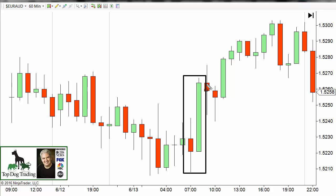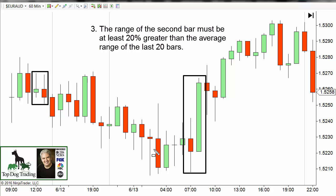You see, for example, we get other bars that are engulfing. Well, here's one here. We could even talk about this, but that's not a great signal. Why? Because those two bars are very narrow range bars compared to the rest. So when we talk about narrow range or wide range, we're talking about relative to previous bars. I want to see that range be at least 20% greater than the average of the last 20 bars on the chart. That's one way of measuring it. You can use other standards if you want to, but that's one that I do.